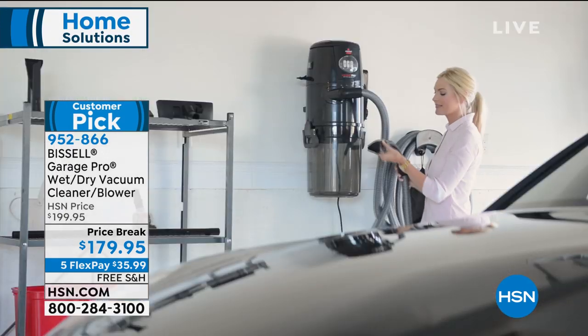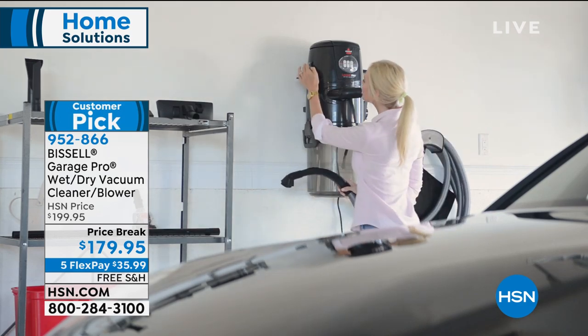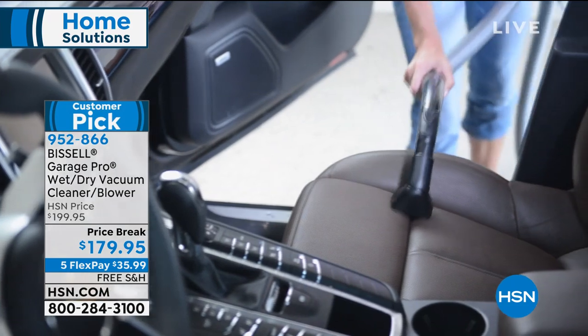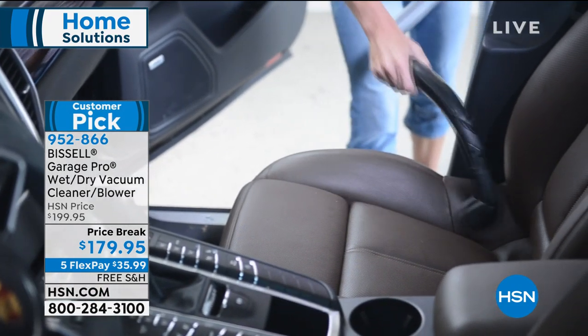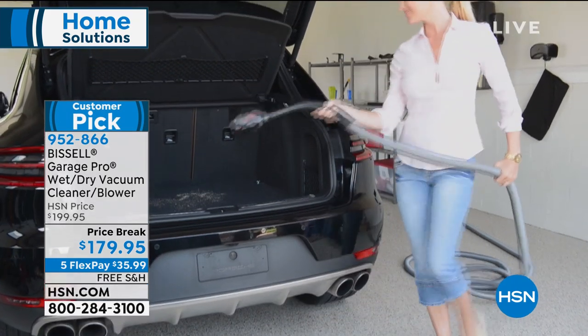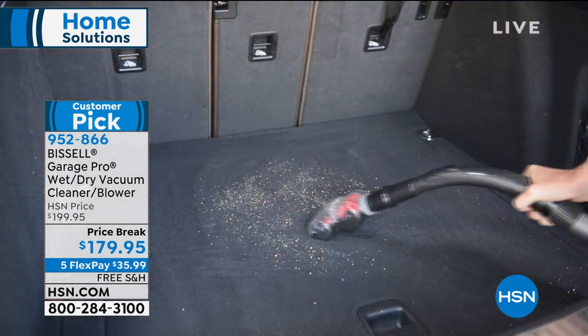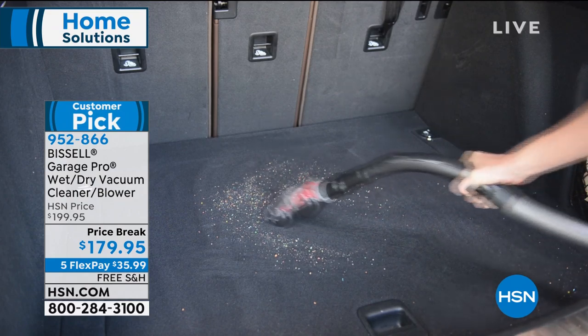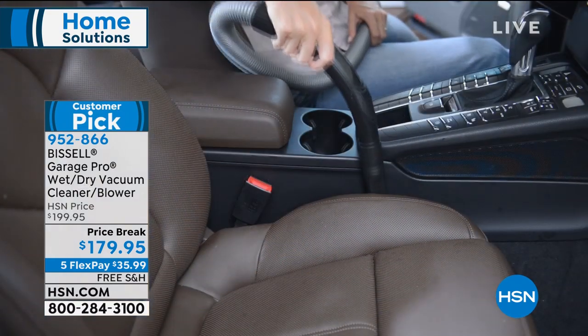And some of the heaviest stuff, like nuts and bolts and rocks and different things. We'll start doing some of that and show you. You'll see dry, wet, and then it's also a blower, which is kind of cool. Detailing the car, that's fantastic. You have your full detail system right there, just a few feet away from where you park the car. Even if you don't park the car in the garage, with a 32-foot hose you can be right out in the driveway, outside the garage, cleaning your car, so it's fantastic.